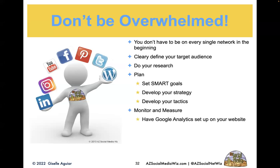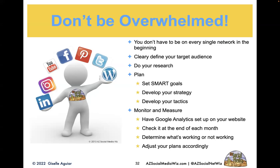Then monitor and measure. Have Google Analytics set up on your website before you start anything. If you already have a website and you don't have Google Analytics, you need to install it. It's free to set up. Go to analytics.google.com and it'll give you a code. Most of the major e-commerce platforms, like Shopify, have the ability to add that in. Sometimes it connects directly, or you have to enter a code. You want to check it at the end of each month. Where did your people come from? Determine what's working and not working, and adjust your plans accordingly.